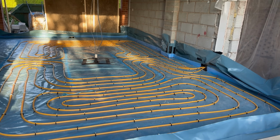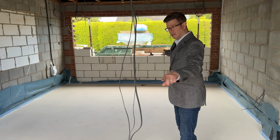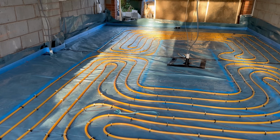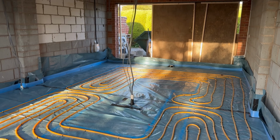I'll show you how that looks now, because we did get a picture of how that was before this went down, so you can see what you use when you have underfloor heating. If it's water fed underfloor, that's what that looks like. It's been set up to come around where the island is, so that the surrounding floor will be heated, but the underside of the island is not.